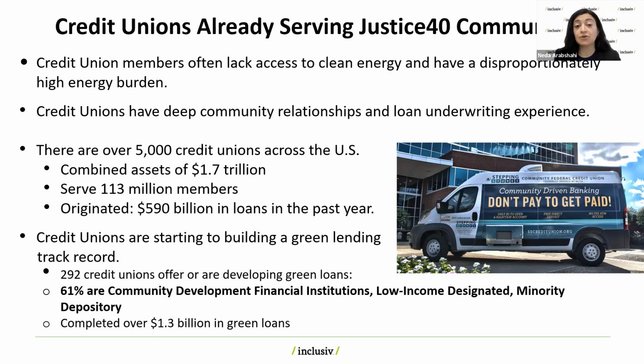And they're starting to build a track record in green lending and energy efficiency, electric and hybrid vehicle, and solar lending. There are 292 credit unions that offer or are developing green loans, and 61% of those credit unions offering green loans are either community development financial institutions, low-income designated, or minority depositories. And to date, we have some limited data on their green lending, and they've completed over 1.3 billion in green loans over the past few years. Next slide, please.